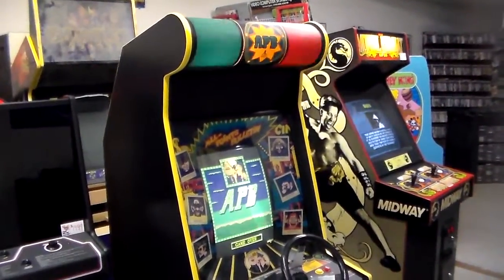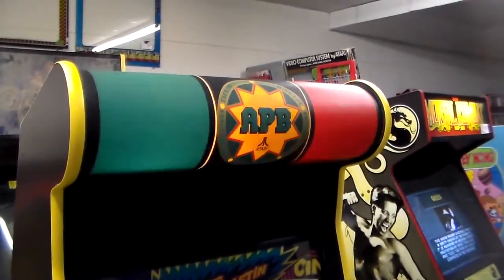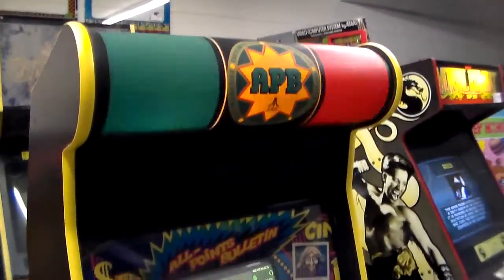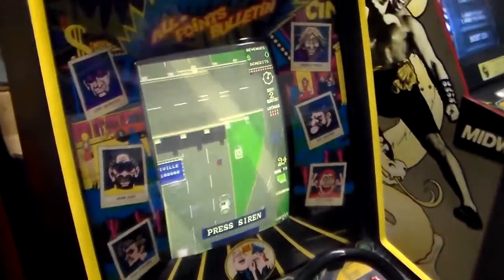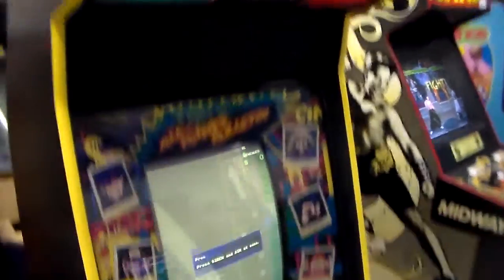All right, we're back. Just figured I'd show you what the lights do. This is in attract mode, so it's trying to get you to drop a quarter into it, so it's just going crazy as it cycles through the game. So I'll start a game and then it'll show you. So they're staying on now.